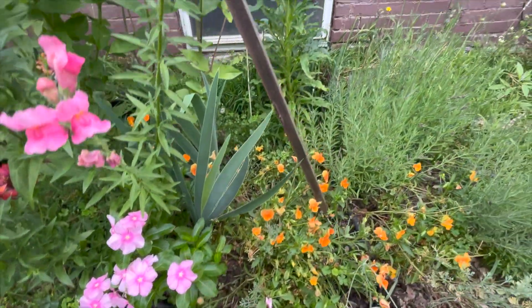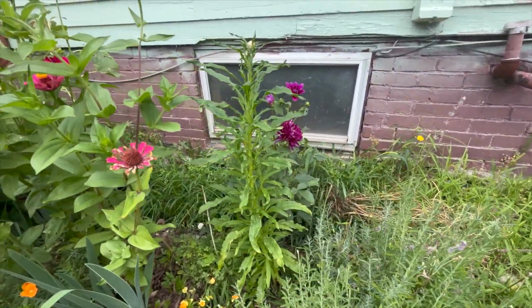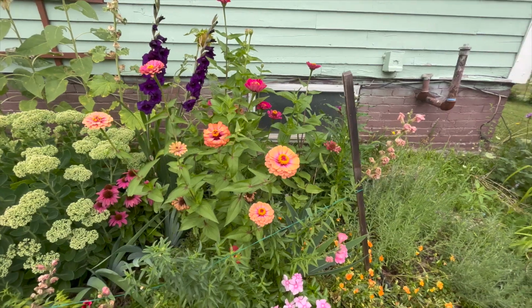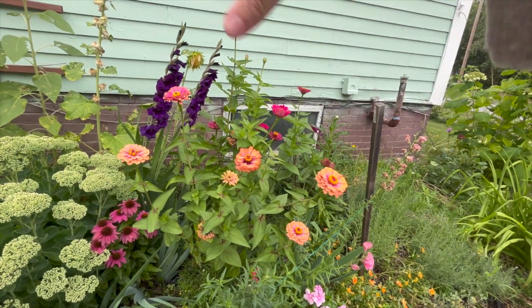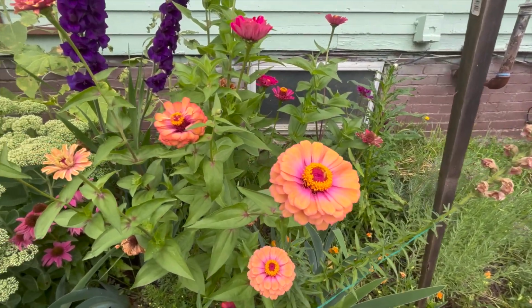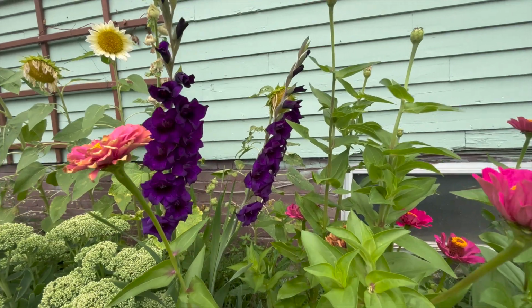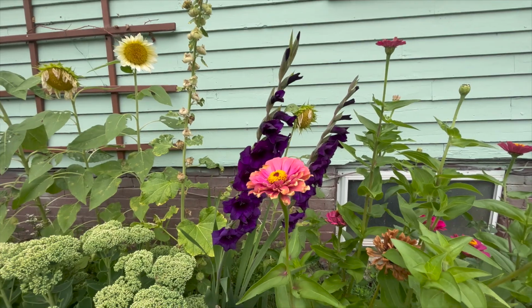I've got another dahlia in the back with a straw flower in front starting to bloom. My zinnias are doing really well over here, enjoying those. I probably could have put them a little bit more in the back so they'd have a little bit more of a hedge feel to them, but look how beautiful. And then I had a surprise with some gladiolas that stayed through the winter. I don't even remember having this beautiful purple. I don't know if you guys can even see it. I'll try to get a better picture.